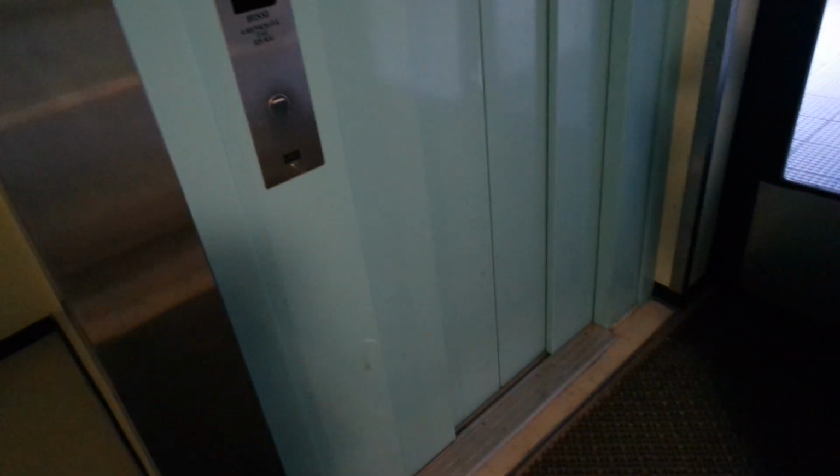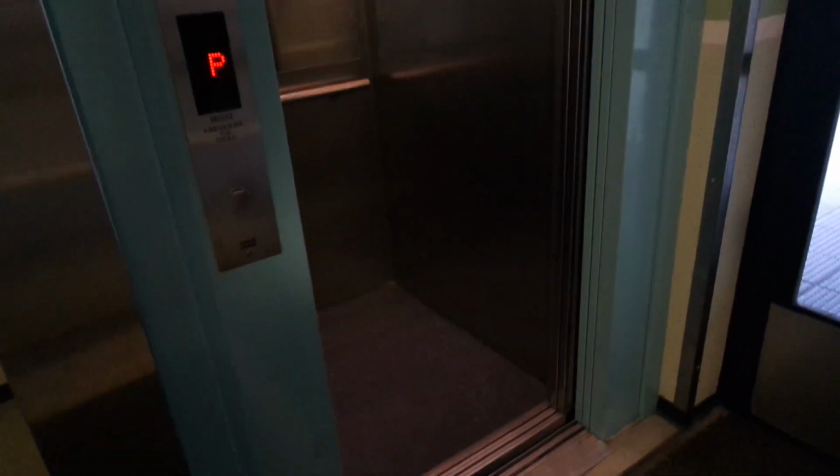It has stainless steel cap, unfortunately. Oh. I need to take the bag. Yeah.